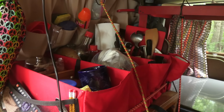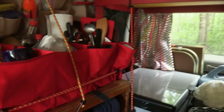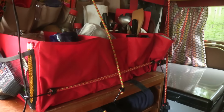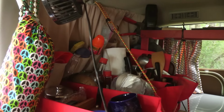My sister found it at Goodwill. It seems to be like a mail sorter's carry bag. It came with a carrying harness. It's got 4 sections in it. It has Velcro hard sides that can come up and separate it. So I decided to just use it in that way.